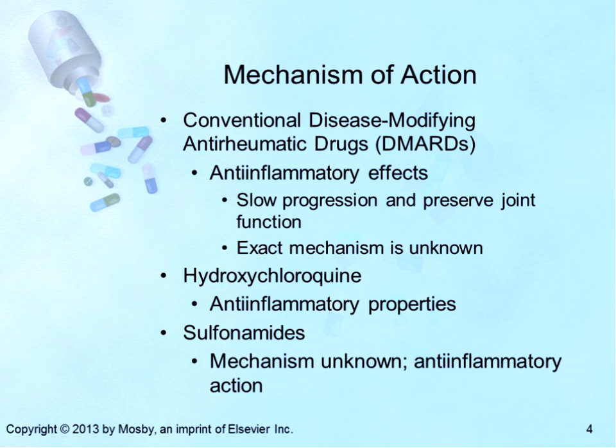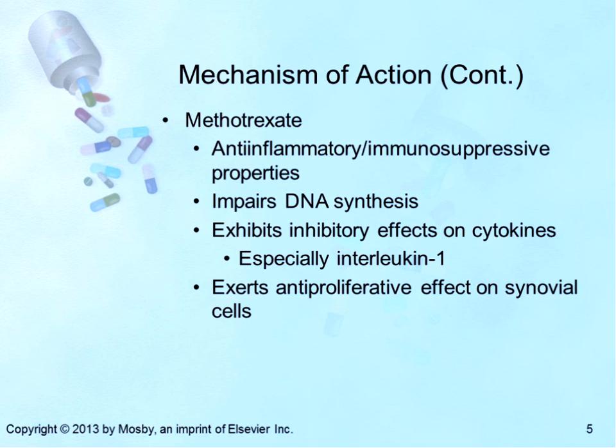The sulfamides' action remains unknown. It has an anti-inflammatory action and reaches high concentrations in serous fluids and connective tissue. Specifically, methotrexate is used because it possesses both anti-inflammatory and immunosuppressive properties. Evidence of clinical efficacy has been shown in numerous studies. This agent acts by inhibiting dihydrofolate reductase and 5-aminoimidazole-4-carboxamide ribonucleotide transformylase, resulting in impaired DNA synthesis. Furthermore, it exhibits inhibitory effects on cytokines, especially interleukin-1, and may alter arachidonic acid metabolism. Methotrexate also exerts an anti-proliferative effect on synovial cells.